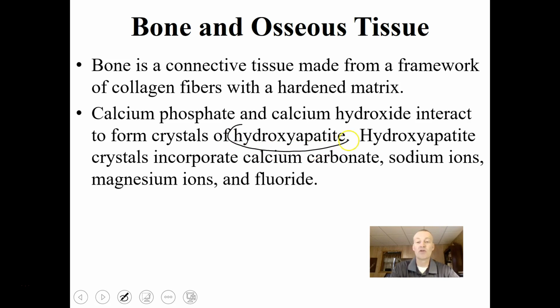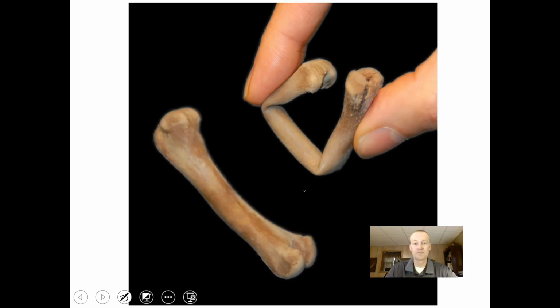So calcium phosphate and calcium hydroxide, these particular molecules interact with each other, and they form crystals of this material called hydroxyapatite. Hydroxyapatite crystals will incorporate other materials such as calcium carbonate, sodium ions, magnesium ions, and fluoride, and they'll make the bone really strong and hard.